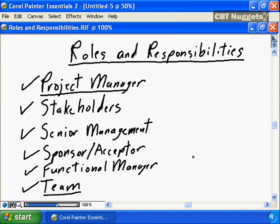A technique that I've found very effective to define and make very visible these roles and responsibilities is an expanded organization chart. So if we take the organization chart that we drew just a moment ago, where we had the PM and the team underneath, the team leader and the team leader, we start to expand that.